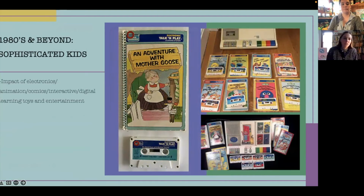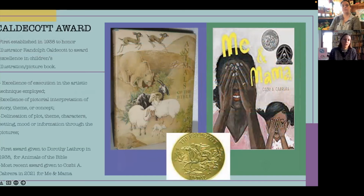For sure. If a book has a Caldecott award, it means that it has to be in your collection for sure. It means it's a very important book to have.